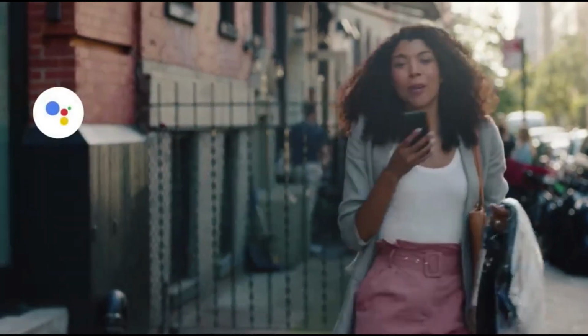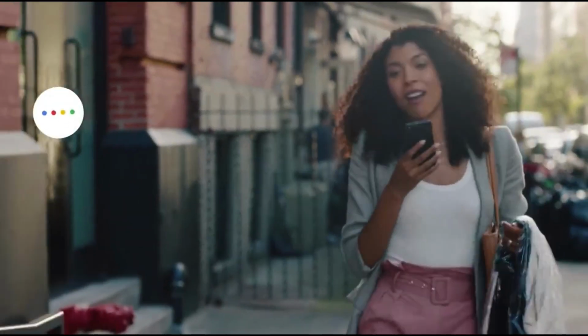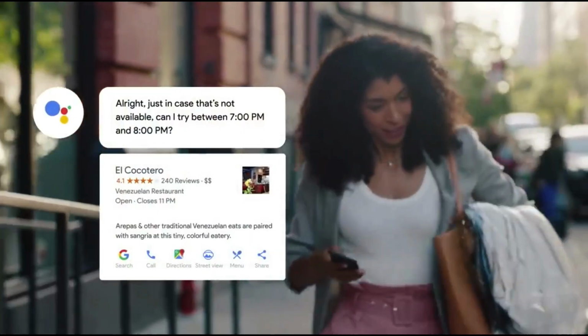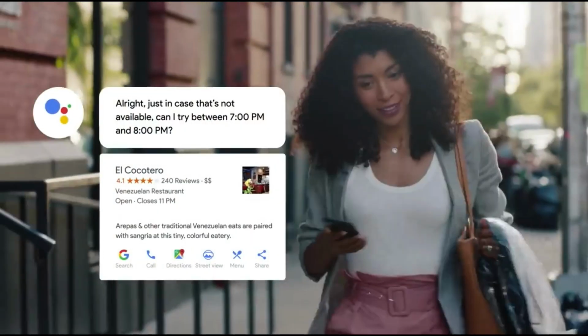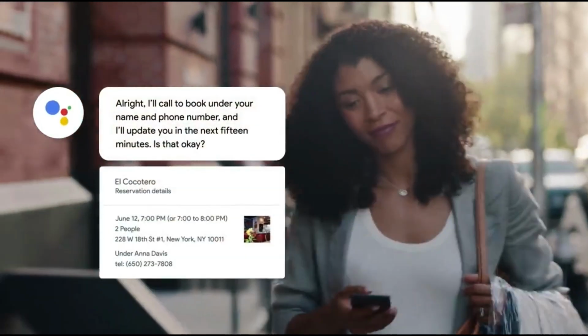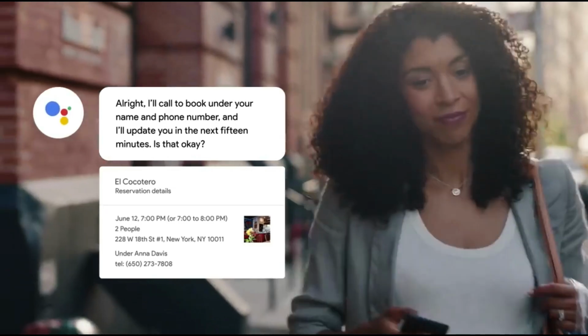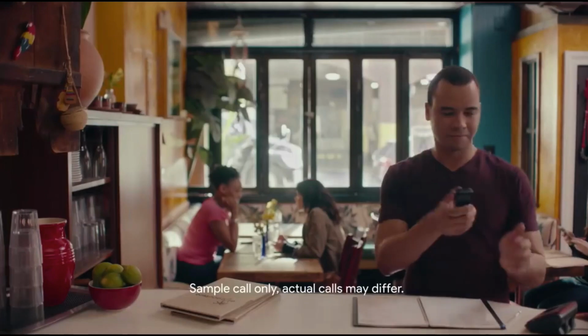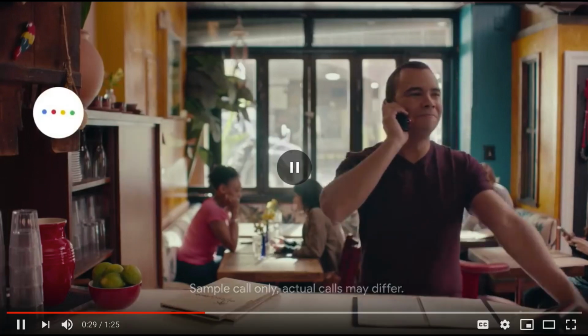Hey Google, book a table for 2 at El Cocotero on Tuesday at 7. Alright, just in case that's not available, can I try between 7 p.m. and 8 p.m.? Sure. Alright, I'll call to book under your name and phone number, and I'll update you in the next 15 minutes. Is that okay? Perfect, thanks. El Cocotero, how may I help you?